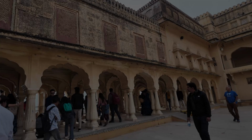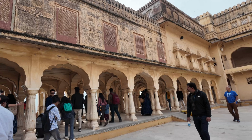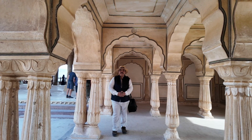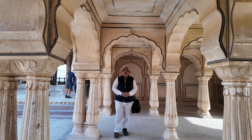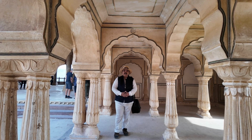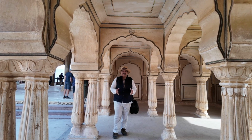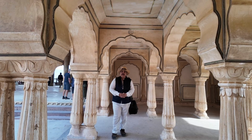All right, ladies and gentlemen, after having paid a visit to the hammams, we are now at the 27 Secretariat, also known as 27 Kacheri, which literally translates to Court of 27 Pillars. It is a complex of 27 offices within the Amer Fort in Jaipur. These offices served as the administrative center of the fort where ordinary people and tradesmen could come to discuss business with officials. The concept predates the modern office concept by hundreds of years.